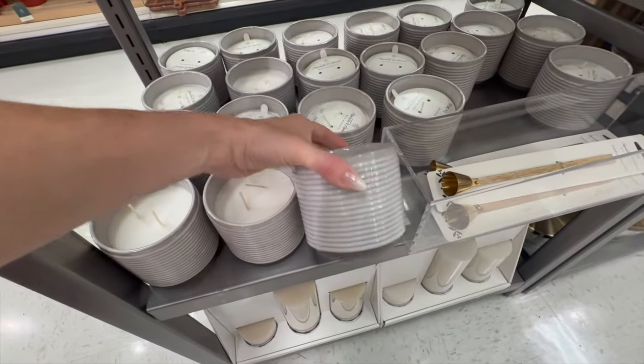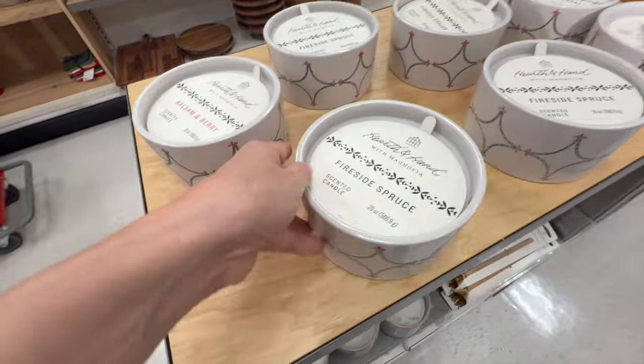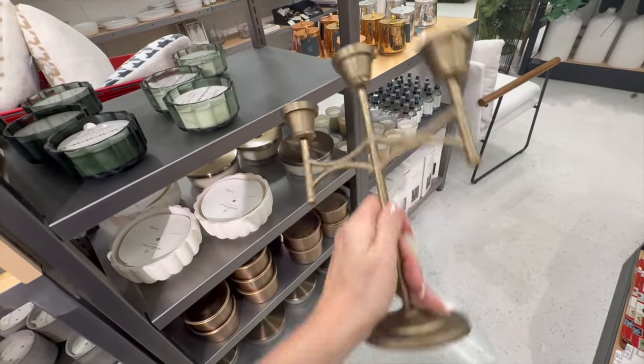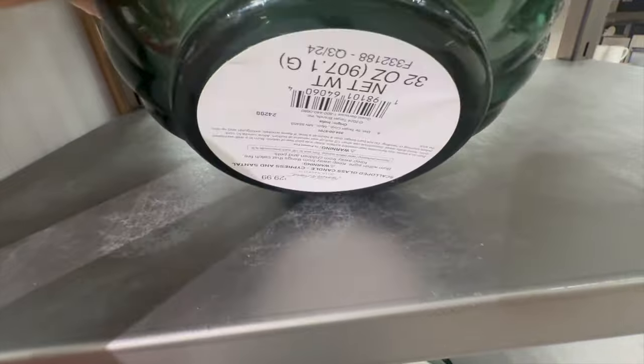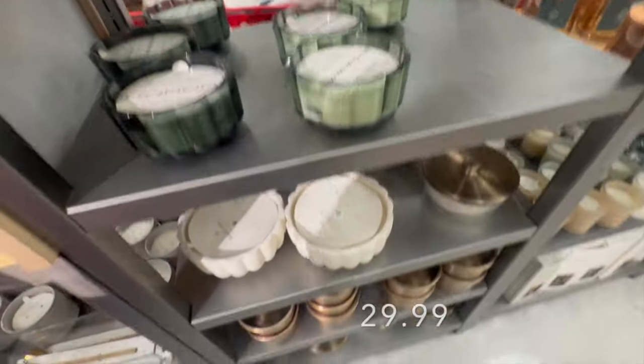Down here were a bunch of different candles. They all smelled amazing, and I really loved the pattern on this one. They have a mug that matches that same pattern. They had this really pretty little candelabra, and this was $20. I feel like that would be gorgeous for each side of a mantle. They had this massive candle, and it was kind of pricey. It was $30. But for the size, I would say that's probably about right.